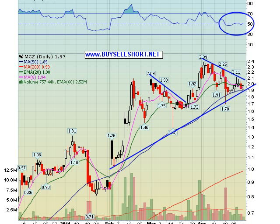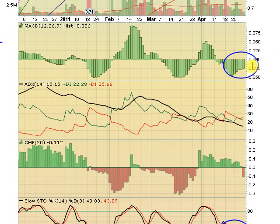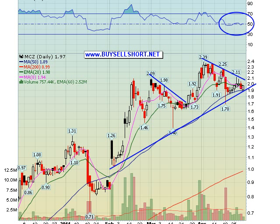MCZ, we got a nice little print on the close there on Friday. Continues to coil at its 50-day moving average. RSI has flatlined. We're probably looking at a positive MACD cross, maybe midweek, unless the stock really gets a spike. But I would continue to monitor what is happening on its peers like COOL.